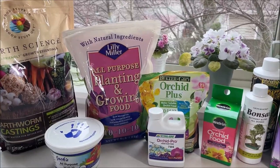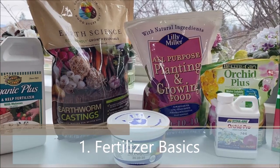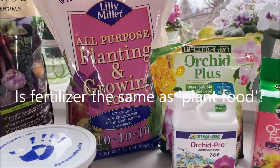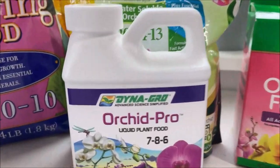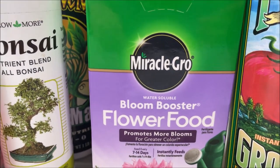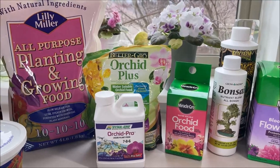So let's start with fertilizer basics. If you ever shopped for fertilizers, you've probably seen the words plant food on the fertilizer labels. Here we see planting and growing food, liquid plant food, orchid food, flower food, and so on. Is fertilizer really the same as plant food?